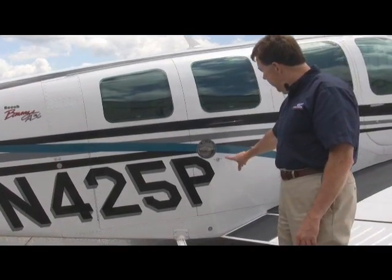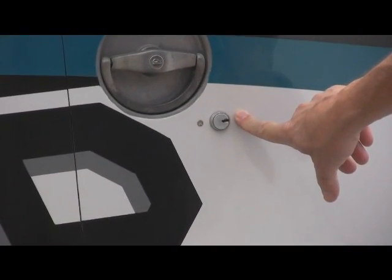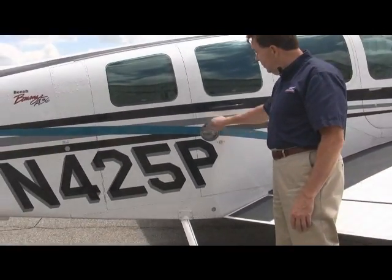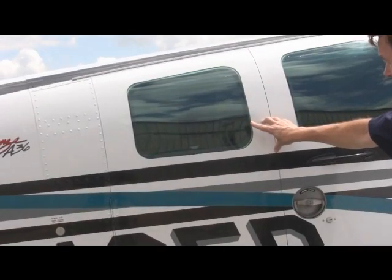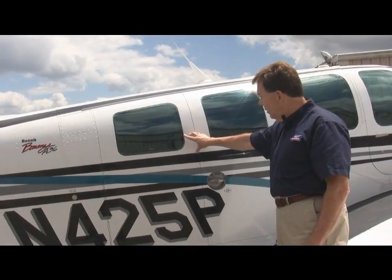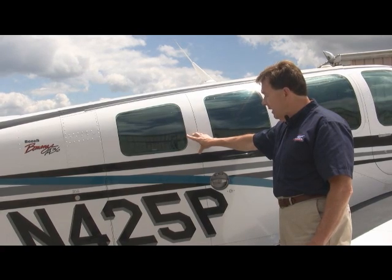The airplane has the Medco lock mod, which helps you really lock the cabin so you can't get into it. In addition, it has the G&D tinted window inner panes, which keep the cabin cooler in the summertime. They insulate it in the wintertime, and it keeps the noise level down inside the cabin.